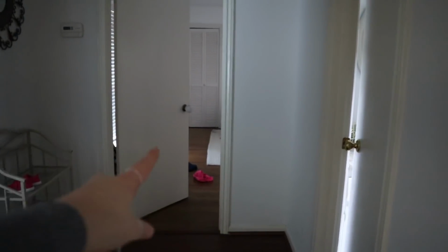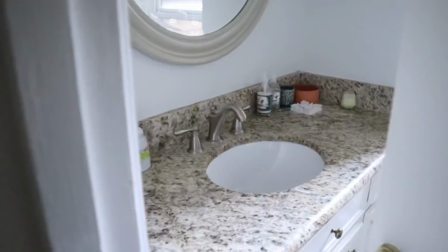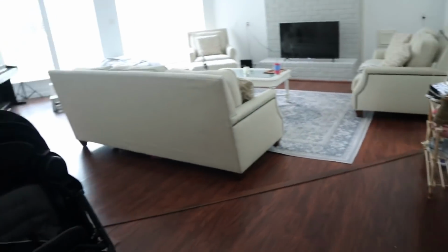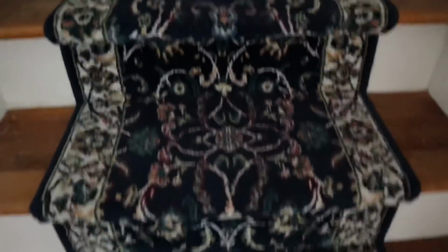And when you walk out of the kitchen this way, you have my room and a bathroom. We're not even gonna go in my room right now, but this is the bathroom. Over here we have a shoe rack, and then you get to the front of the house again. So how it's laid out is like this giant circle that you can walk in. Now we're gonna go upstairs. Hey Cartier, you wanna come upstairs?